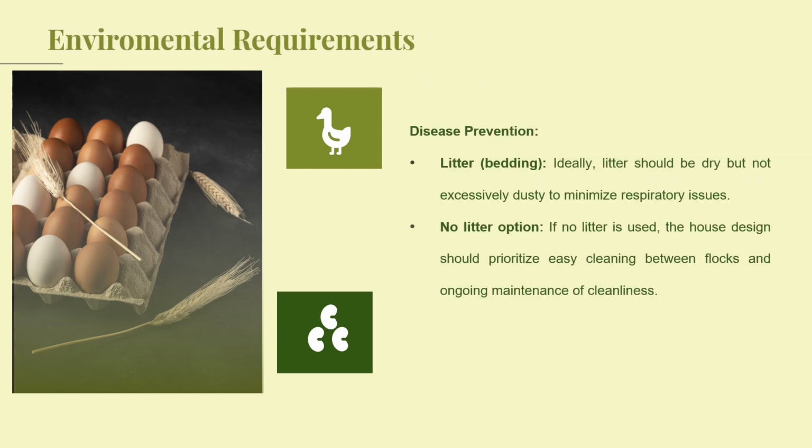Disease prevention, litter, bedding. Ideally, litter should be dry but not excessively dusty to minimize respiratory issues. No litter option: if no litter is used, the house design should prioritize easy cleaning between flocks and ongoing maintenance of cleanliness.